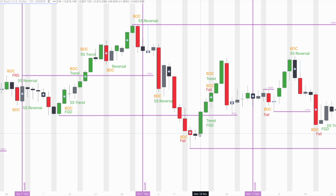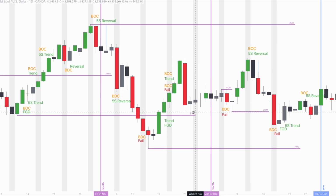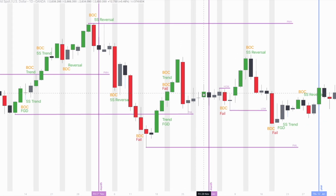Then you get a huge break up here, so a breakout close, first green day, and from there you get a nice trend trade back through this monthly level. Breakout close that failed, a breakout close that gave a trend trade, and here that's a Friday into a Monday. I wouldn't look at that typically. Then you come into the end of the month. This is a Friday, not interested, going sideways.